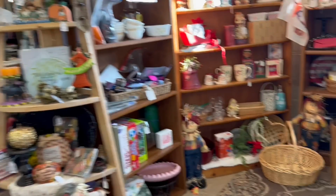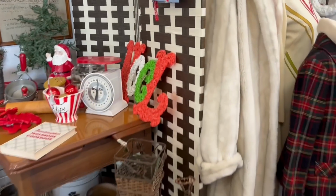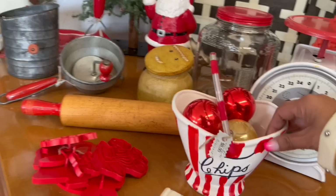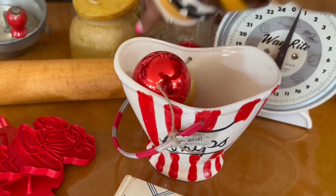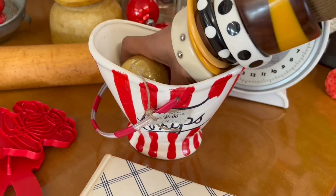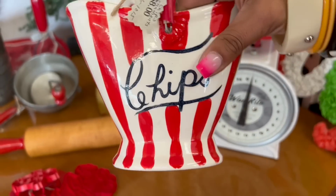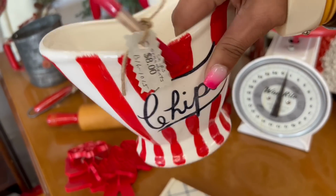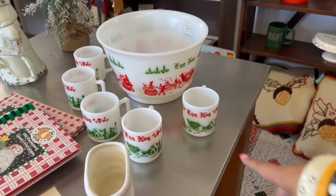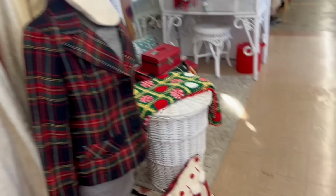Yes, lots of Christmas happening here. Love the chips. Oh my gosh, how fun. Chips and ornaments. Well, I don't really want your ornaments, but I kind of love your chips bowl. That's perfect. $8. It's really fun. I never get to get these. I'm gonna get that. I don't really feel like messing with this whole set, even though it's only $35, which is a really good price.